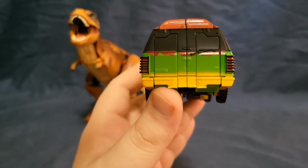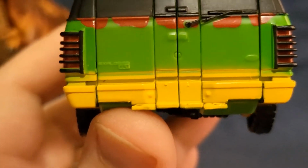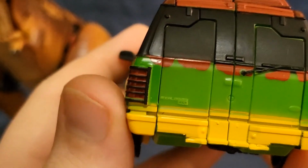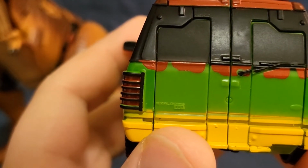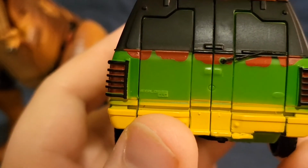We're going to go ahead and try and zoom in here so we can see the details on the back. Bumping the camera. You've got the rear lights painted in red with the black outlining. You can see Explorer there, XLT. The E at the end of it is a little blurred out.